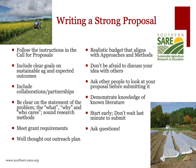Demonstrate your knowledge of the known literature in the area of your proposed research. This shows the reviewers that you are familiar with what already exists and understand the research gaps in the literature that need to be addressed.